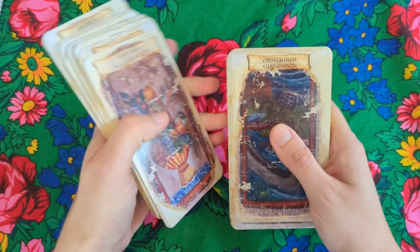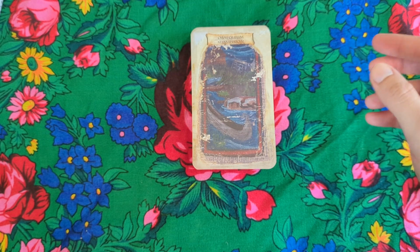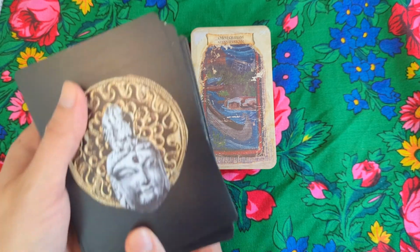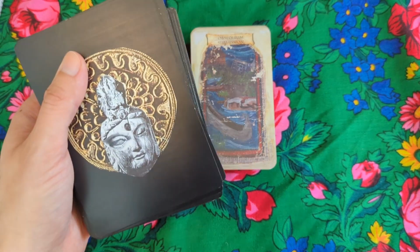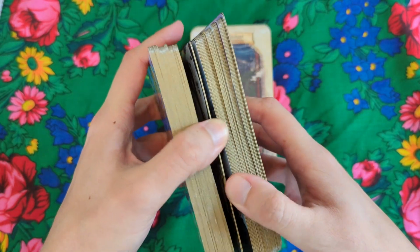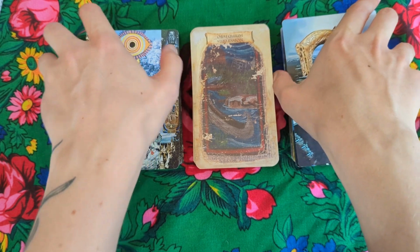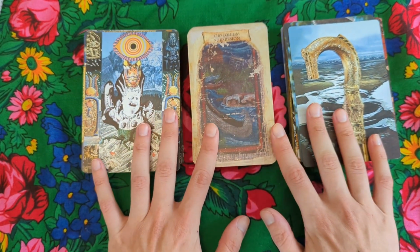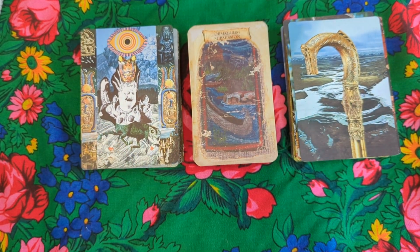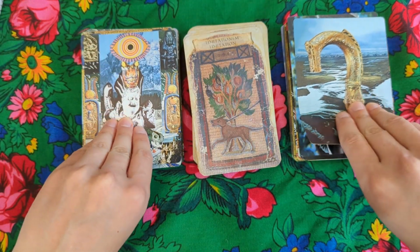And I've been enjoying using this deck. So the next deck I'm going to show you, I don't think it's explicitly Hermetic, but it is the Ritual Tarot. This is my first edition copy, and this is the deck that I actually brought with me to Egypt and to the Siwa Oasis. And I ended up giving people a bunch of readings that evening. I think it was at Christmas time. And so I've been enjoying using these together.